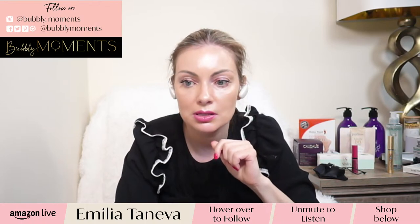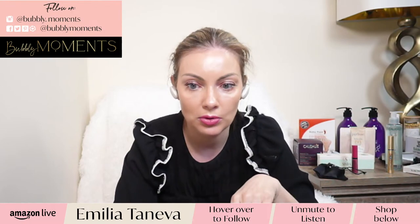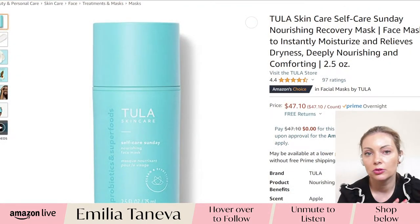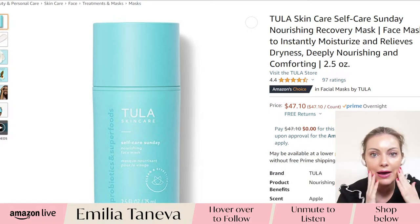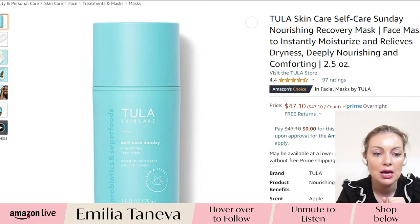Sunday mask, so sun skin, a very, very lightweight formula. Not like the other masks where you actually have to rinse it off. You can just wipe this mask with a damp cloth and have the remaining essence and nutrients soak inside your skin. So you don't have to rinse this.